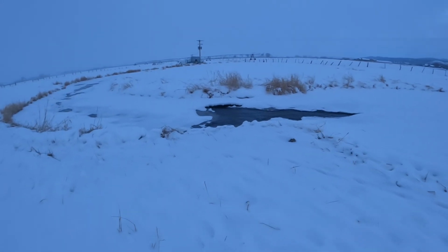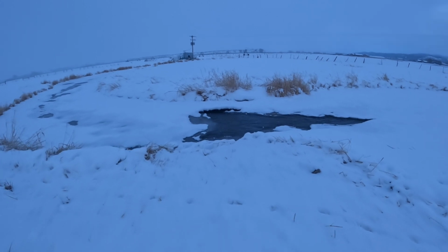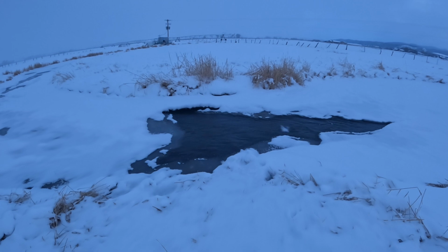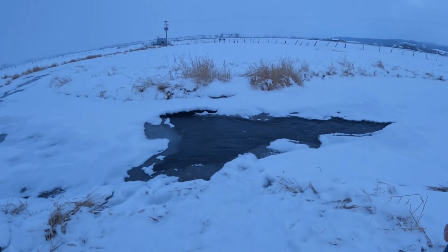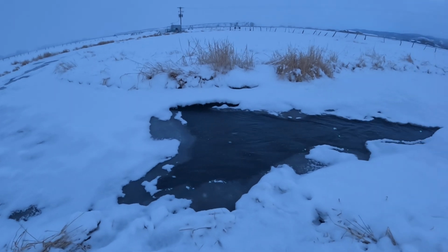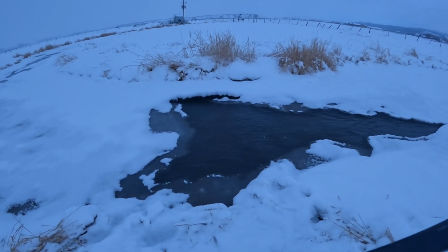So here's the normal watering hole that I've been keeping open. I haven't had to do anything to this one yet this year. If you can see here, it's got a pretty fast ripple that kind of keeps this open naturally. And I just try to keep these edges chipped away so the cows don't have to go too far out there to drink.